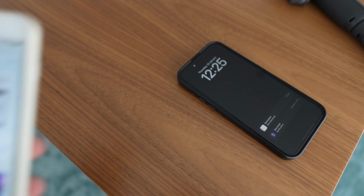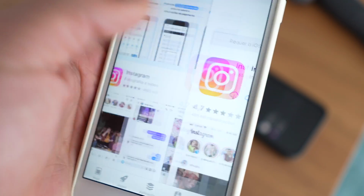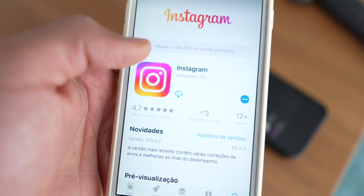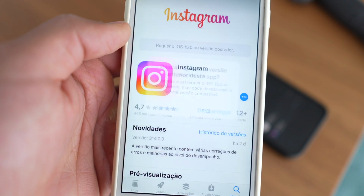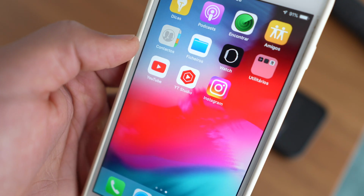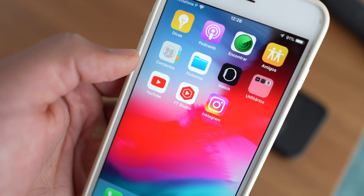In terms of software support, most of the apps don't work. You can download some older versions of apps that actually run, but most of the apps are not updated. Most of the apps require iOS 14 minimum, and so this iPhone has kind of lost some of its support. I don't know if banking apps work, and I don't know especially how heavy games work. But as far as YouTube and Instagram, you can download older versions of apps.